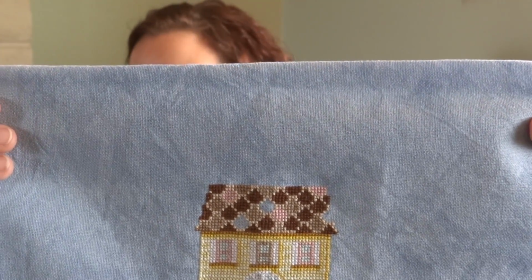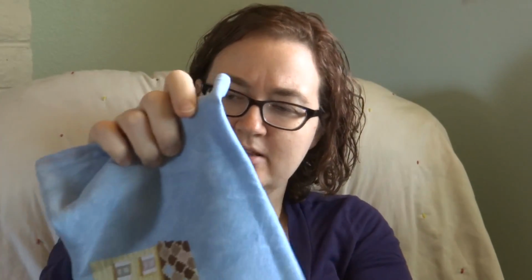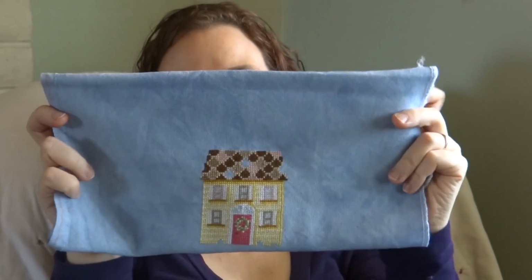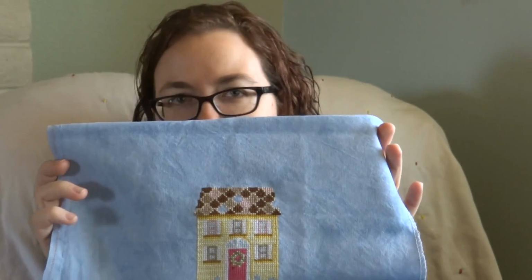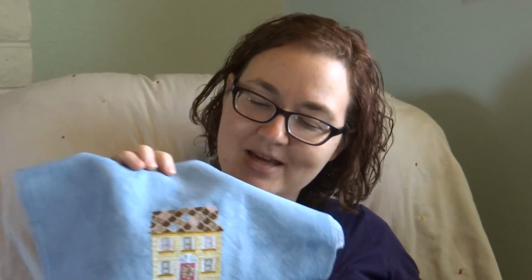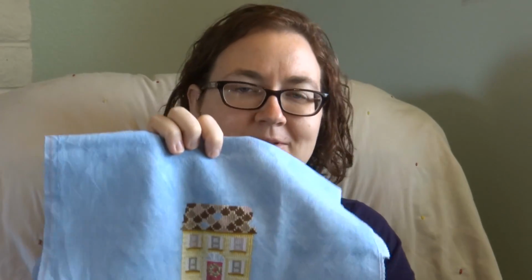I just have a few of those roof tile things left, 2 full ones and a half one, and the roof will be done, and then I think I'll probably move on to the chimney, and then maybe there's a bird on the chimney over here and another one down here, so I'll put those birds in and go from there. When I was stitching this, and I realized that this door was this bright pink, I just died. It's so cute. I love it. And, you know, the pretty green wreath and everything. So I am loving how this is turning out. It's very cute.